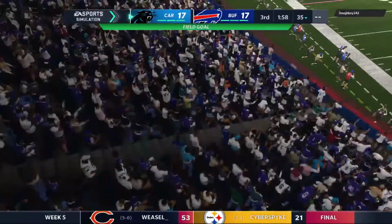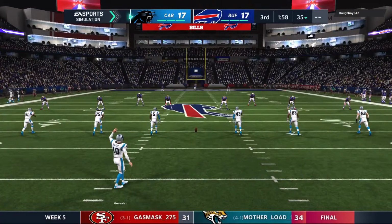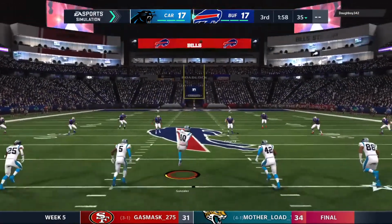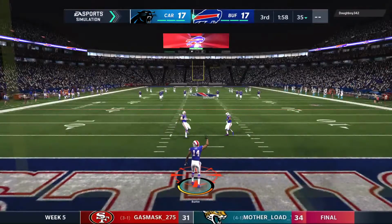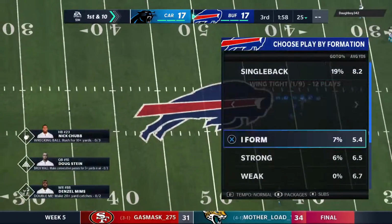The kick by Fairbairn is good, and that will tie things at 17 all. So a good kick there to polish off the drive with 3 points. Yeah, coaches always talk about finishing a drive with a kick. 2 of them give you points, either an extra point or, in this case, a field goal.